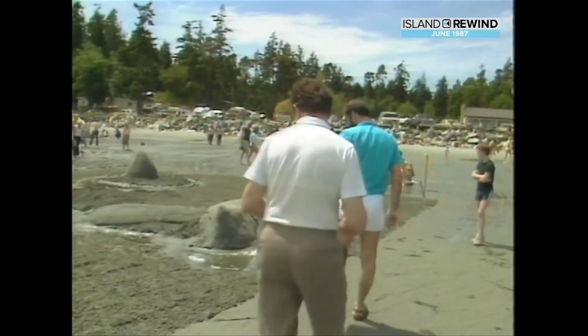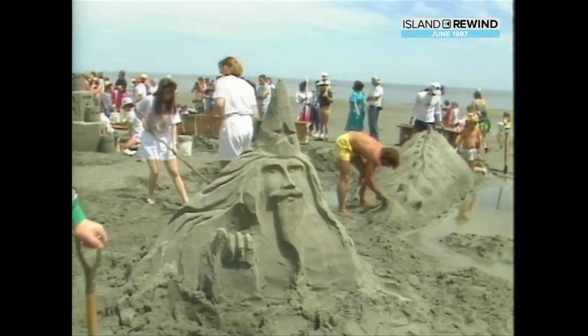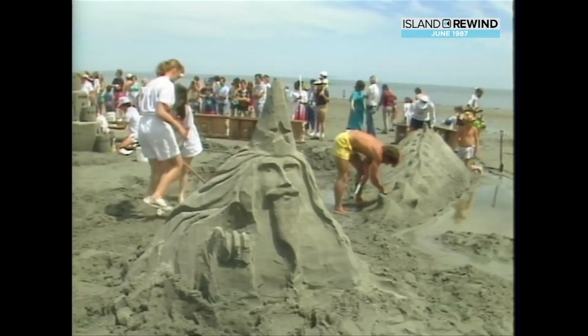Even while the sandblasters were doing frantic touch-up work, the judging had begun. And when it was all over, the sandblasters had taken the overall title and a chance to build a taller Merlin at the Parksville Sandcastle competition next month.